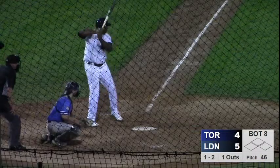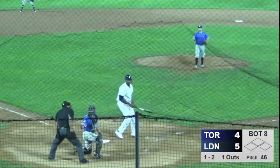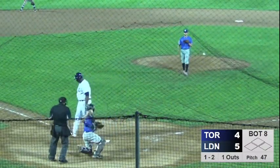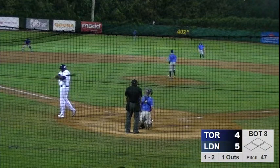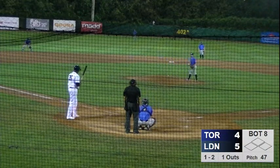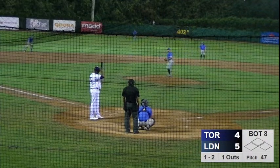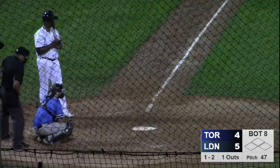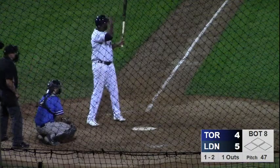The look in for the sign, and delivery 1-2 to Brownlee. Fouled straight back to the screen. Brownlee was right on that one, but he stays alive at the dish. Good job by Cleveland fighting that one off. That's what he's got to do. He's put himself into a hole, has to battle back from that hole. Asta looking to set down Cleveland Brownlee and get his second out of the inning.